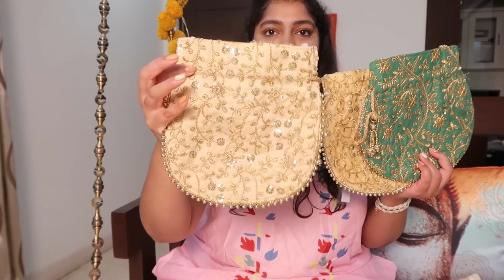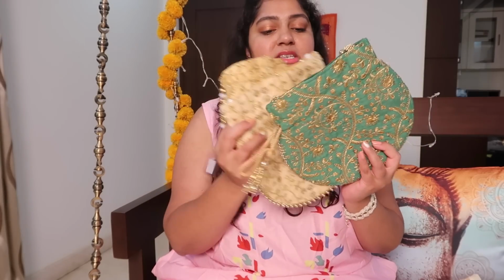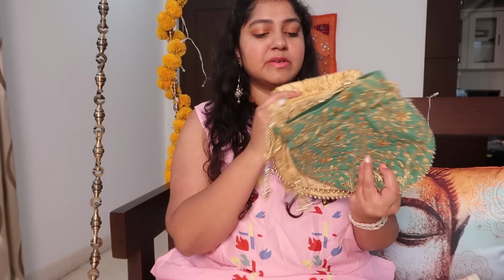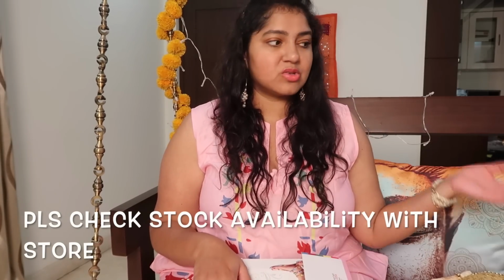These are the last few ones. Even these Portly bags are really nice. As I mentioned, we got these for return gifts purpose. Those are all the bags or the party clutches that we got from this store called Coal Black. They used to be called Glam Box, so I'm getting confused with the name.